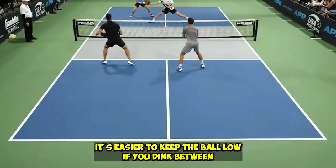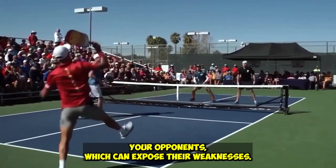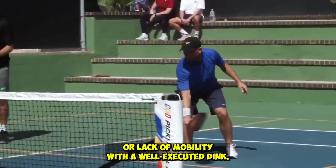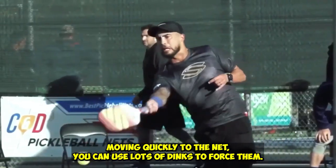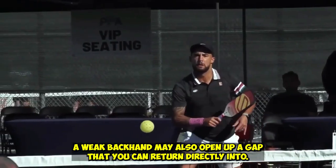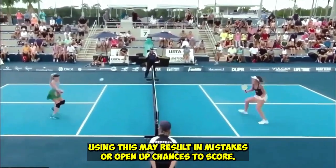It's easier to keep the ball low if you dink between your opponents, which can expose their weaknesses. You can reveal your opponent's weakness or lack of mobility with a well-executed dink. If your opponent has difficulty moving quickly to the net, you can use lots of dinks to force them. A weak backhand may also open up a gap that you can return directly into. Using this may result in mistakes or open up chances to score.